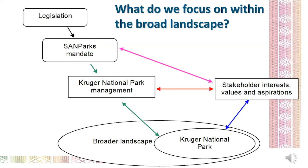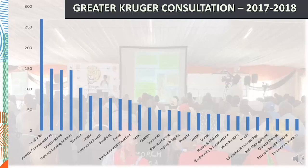So for the Kruger National Park, why are we not only managing within the Kruger National Park? And that's something that came out during our consultation in 2017 and 18. People ask, only focus on your rhino and elephant, but we need to look into a broader landscape approach. So some of the consultation in 2017 and 18, through 54 workshops between local communities and metros, showed that local jobs, not expected from the Kruger National Park, was the most important, but the community communications was as important. And the feedback that we got was, why are we only communicating every 10 years when a management plan is being developed? How do we include the private sector and the investors in a fair and open process?